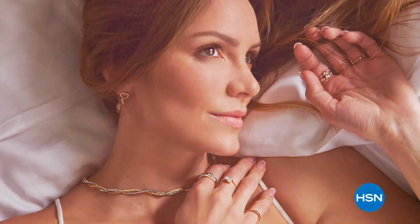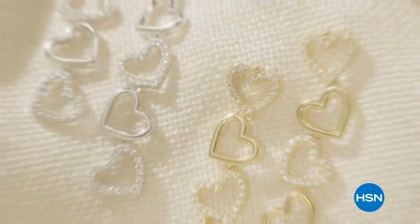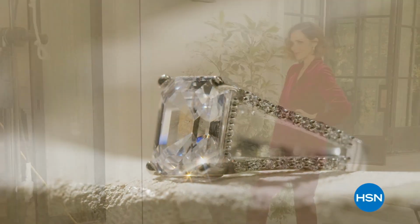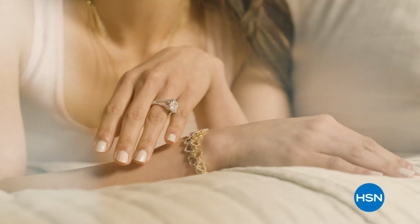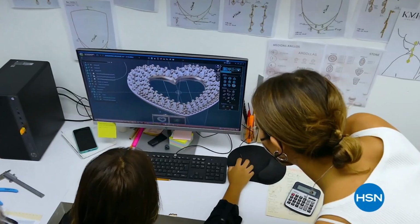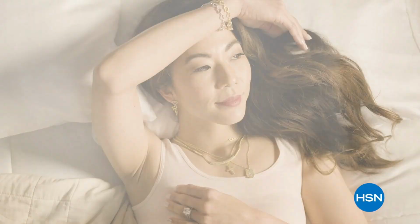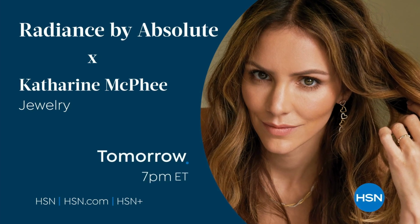Singer, songwriter, and actress Catherine McPhee Foster brings you Radiance by Absolute X KMF Jewelry, an exclusive collection of simulated diamonds. Each piece is inspired by Catherine's iconic chic style that melds her California roots with a fresh Parisian twist. Her modern designs can be worn alone for a hint of glint or layered to create stunning statement looks, all at prices you'll love. Discover Radiance by Absolute X Catherine McPhee on HSN.